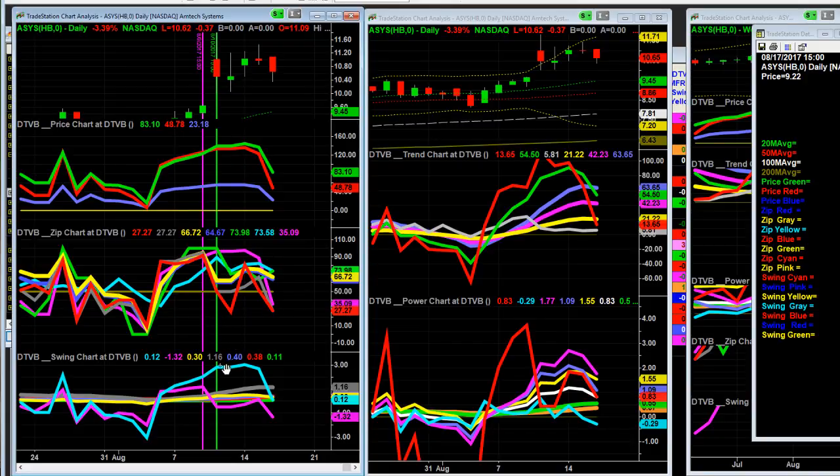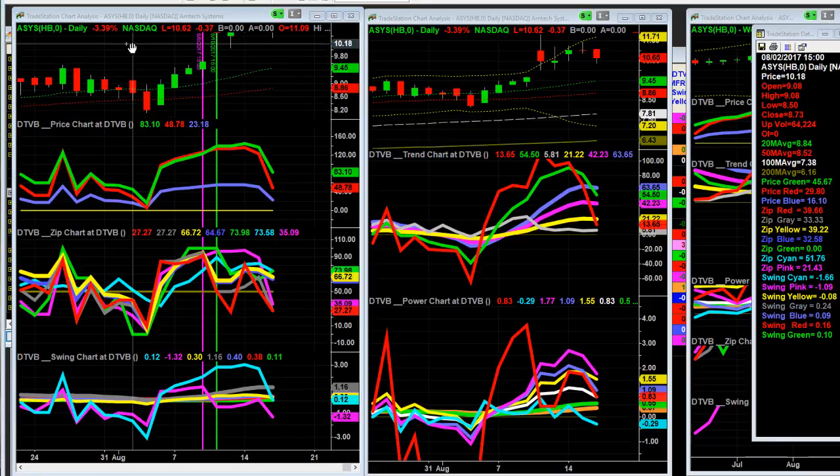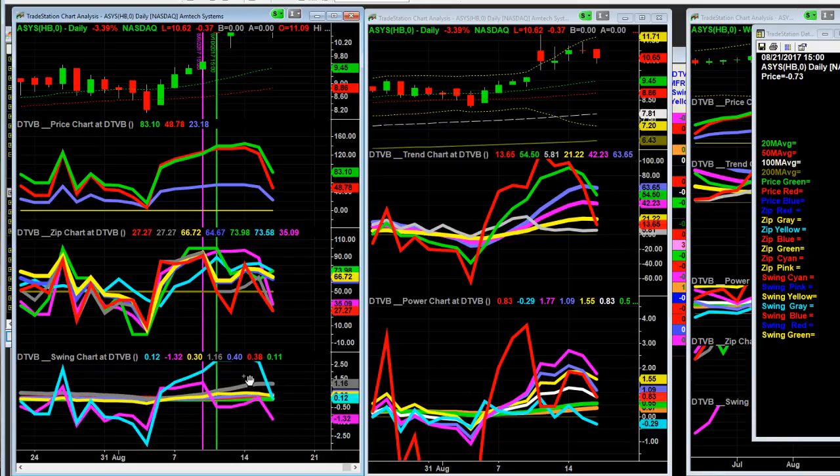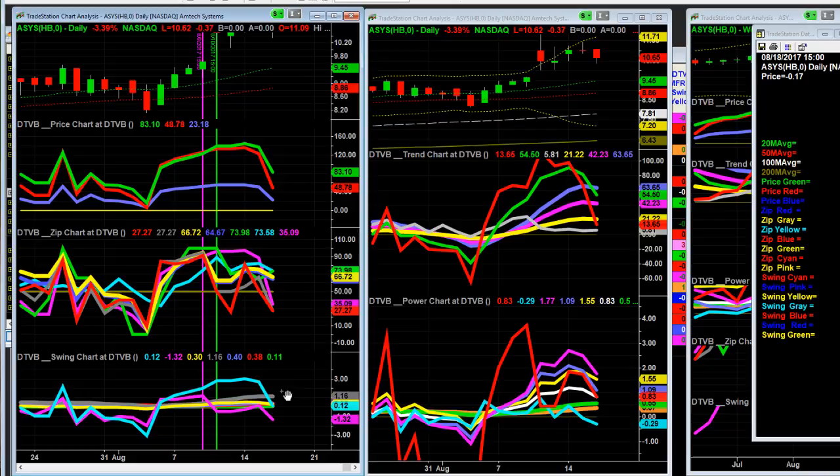The other thing that I'd like you to notice is back in these 6, 7, 8 days here with these red candles dropping down slightly, you have swing Zion and swing pink underneath the slow moving lines, the swing red, green, gray, and yellow lines. They're pretty close together in that group, as you can see. Likewise, between the pink vertical line and the green vertical line, you have divergence between swing Zion up and swing pink down.